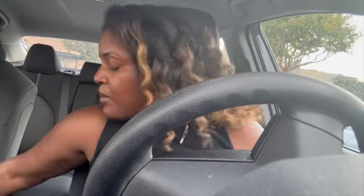The humidity is not much worse than North Carolina, but it's hot. It's definitely a difference, from the low 90s to 105. It's scorching.